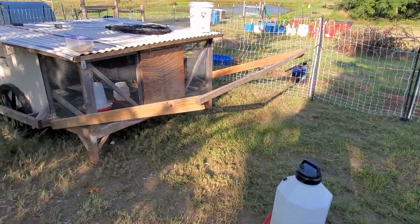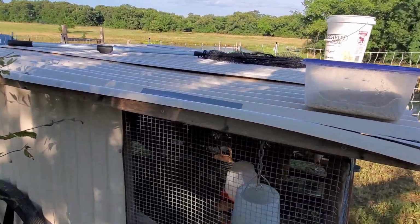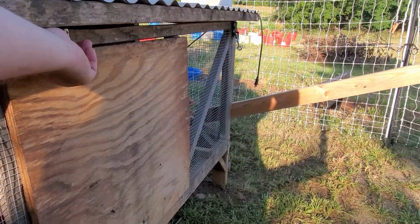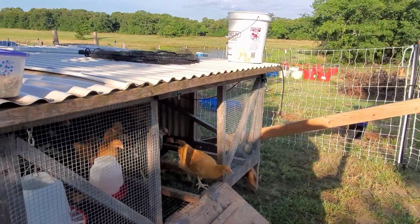Now it's time to let the chickens out. Got them over here now. We'll go let them out now. You can see I have the Justin Rhodes chickshaw. All my girls are in there, happy as can be. But now they're about to be really happy, moving them to fresh grass. And away we go.